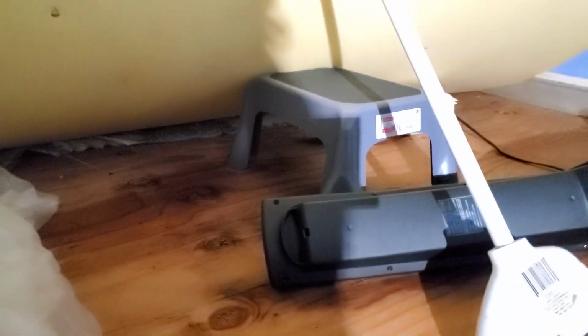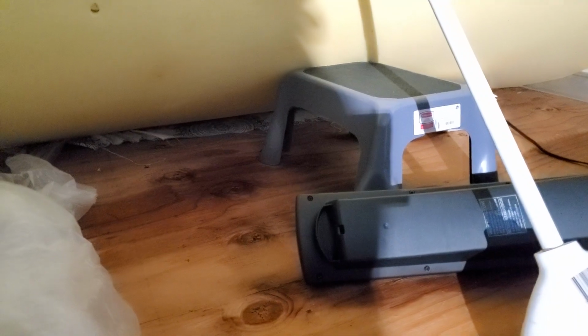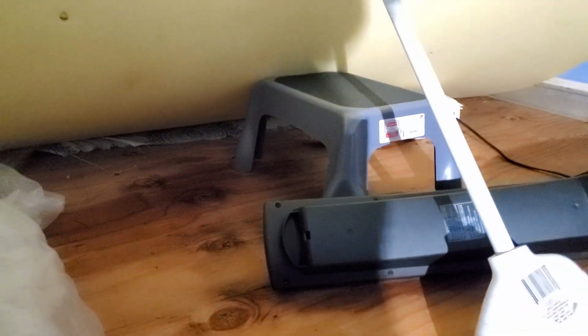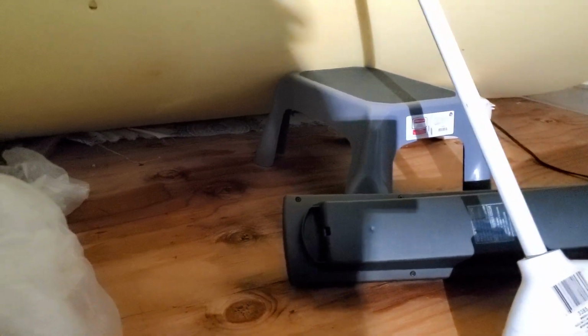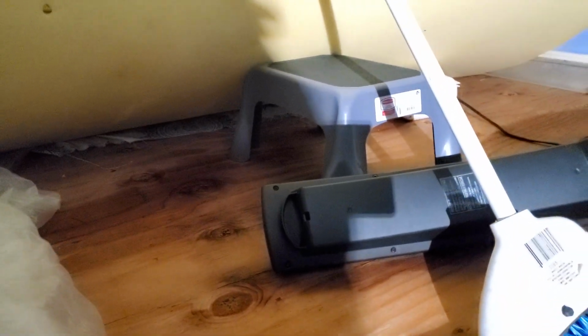All right, guys. So we had a massive rainstorm the other night and we found a small leak. So it wasn't bad, but it did leave a little bit of water just around in the corner. So we're just drying the woods and make sure that we don't get any mold in the camper.